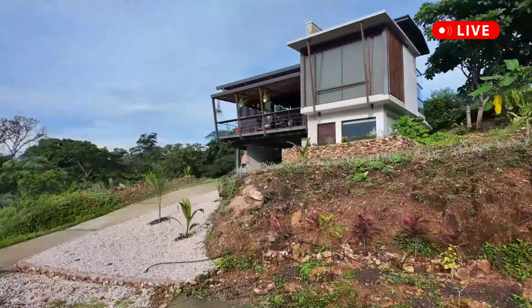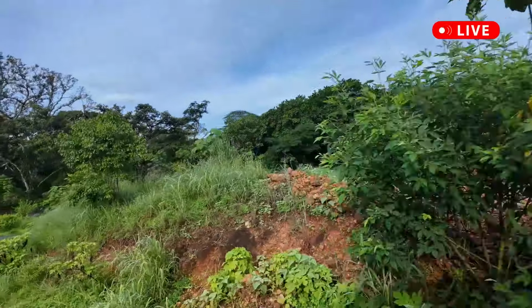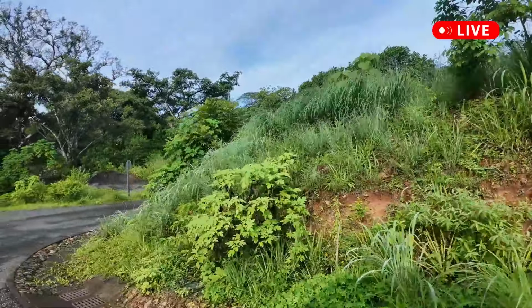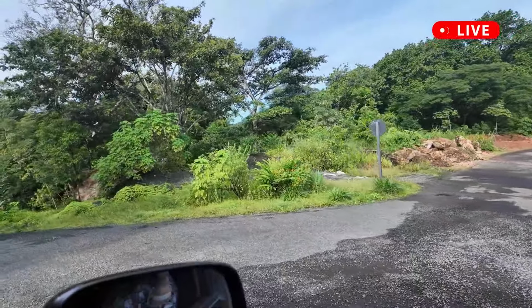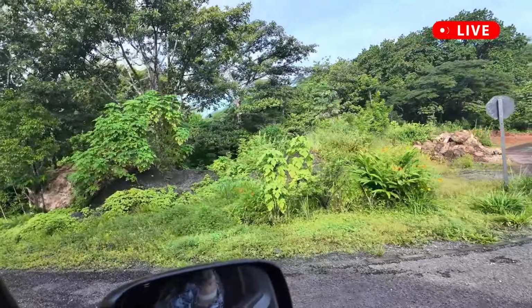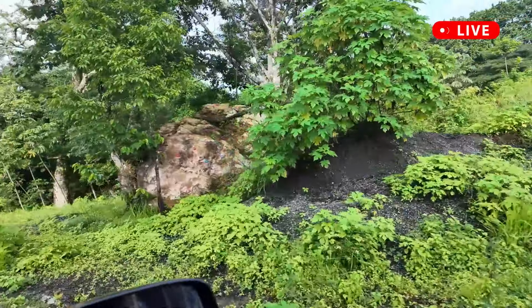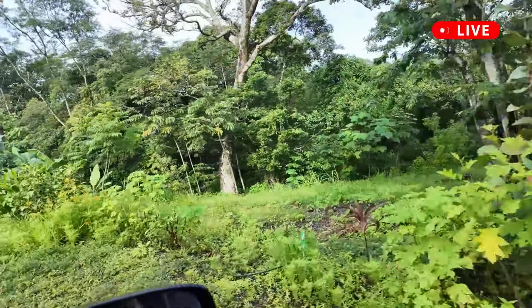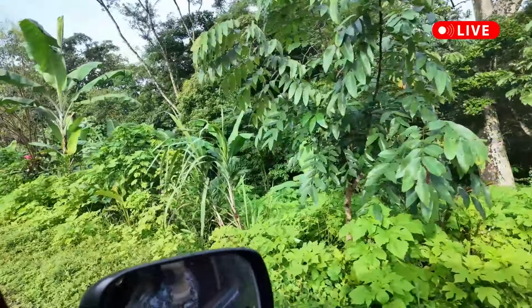What a beautiful lot. Let's keep exploring and see a little bit around the community. We came down the road and we are here by the community areas.